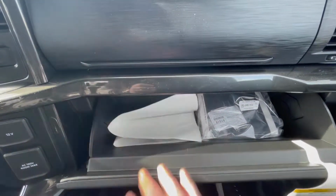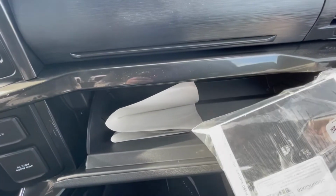We'll go over this window sticker in a little bit. This looks like a setup manual, owner's manual. Haven't even opened that yet.